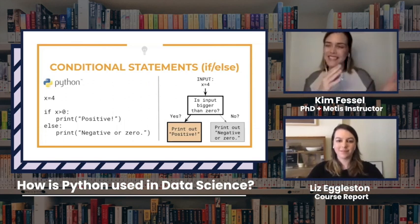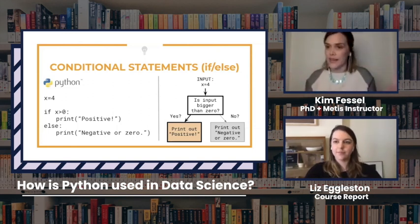I basically just follow along the flow chart that you see on the right, and I move into the side where, yes, x is bigger than 0, and I print out the word positive.